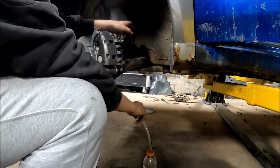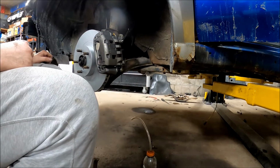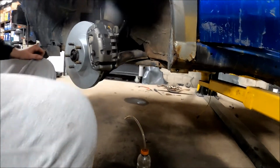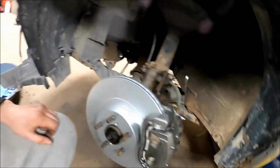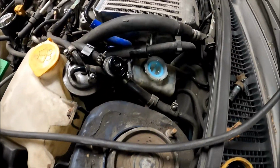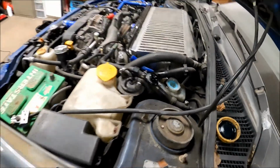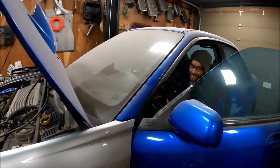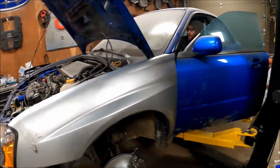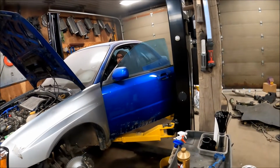How did the brakes feel? They feel good. Got a nice pedal on there. Oh yeah. Excellent. So that's pretty much how we do it. We always start at the one furthest away from the master and work our way up. Make sure you keep that always full of fluid, because if you run that out of fluid, then you're gonna have a bad time.